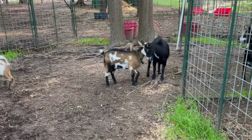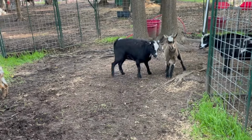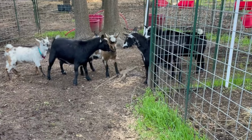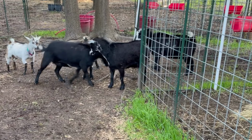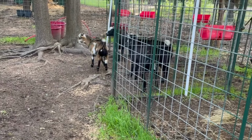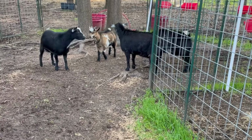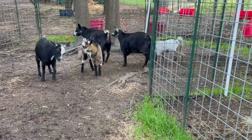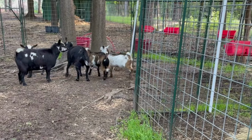Okay, I just introduced the little male goats to the female goats, because the male goats are technically old enough, although they're still pretty small. I don't know. Look at that. We'll see. They're being gentle with each other, but curious at the same time. I don't know. What do y'all think? You got some new friends.